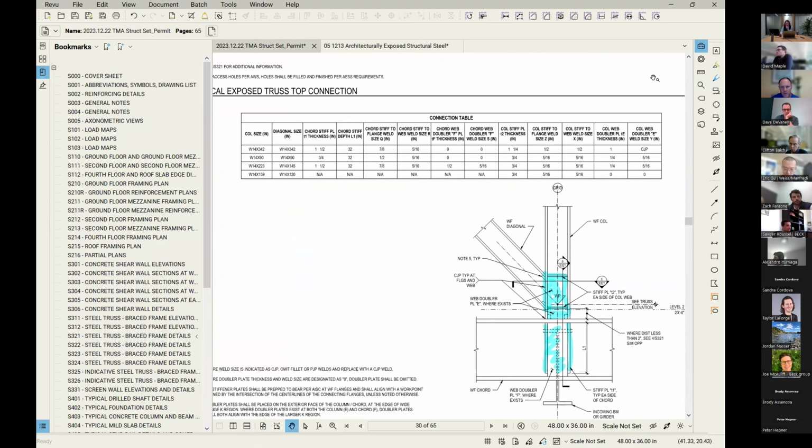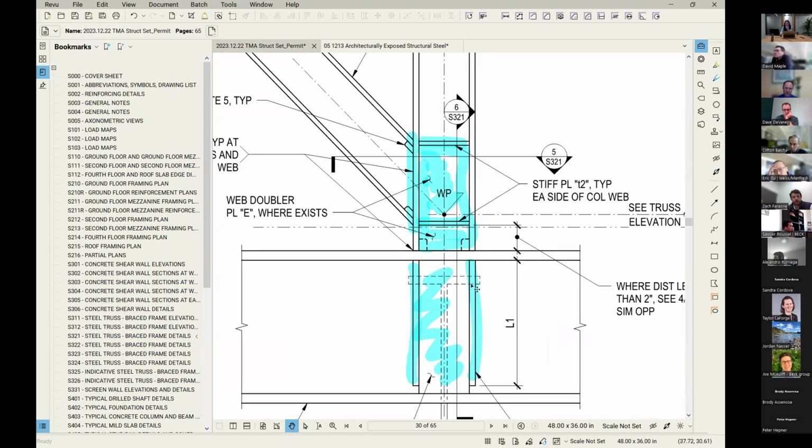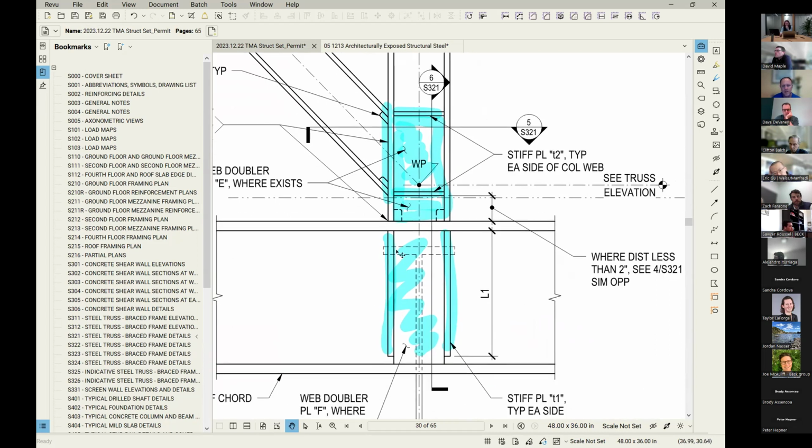I got a question with that detail right there. Why do the stiffener plates not go all the way down to the web? Right there. They just don't need to.